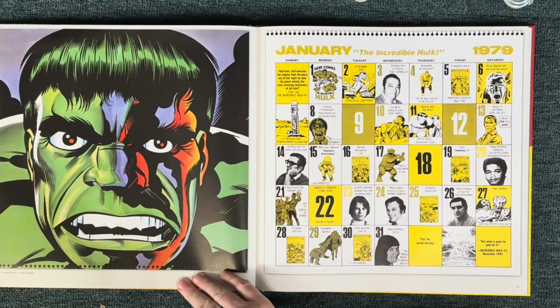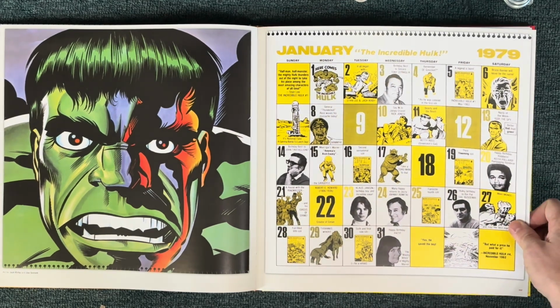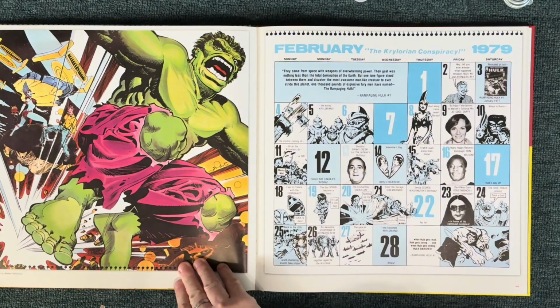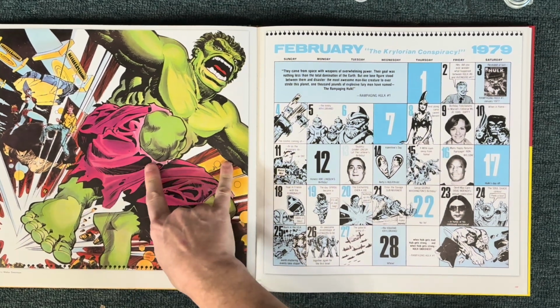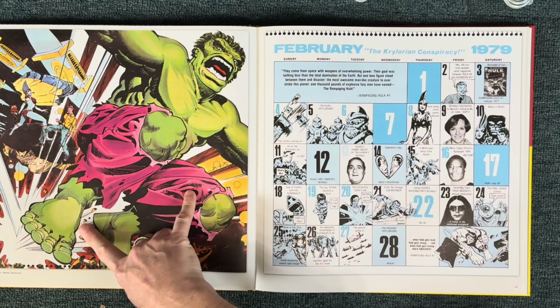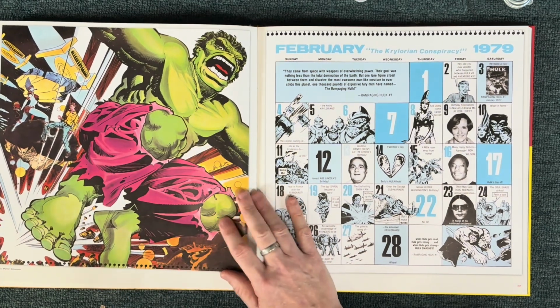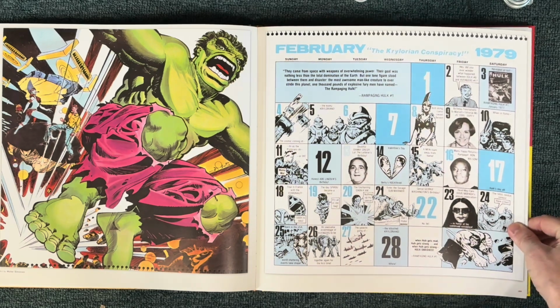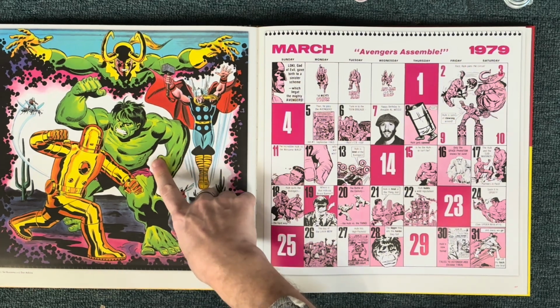Starting off, big Jack Kirby, Joe Sinnott. Nice. Walt freaking Simonson. You can see the beginnings of his great inking work here that he does. It's got the great dynamics of Kirby going on. That's freaking cool. All these are hand-painted color.